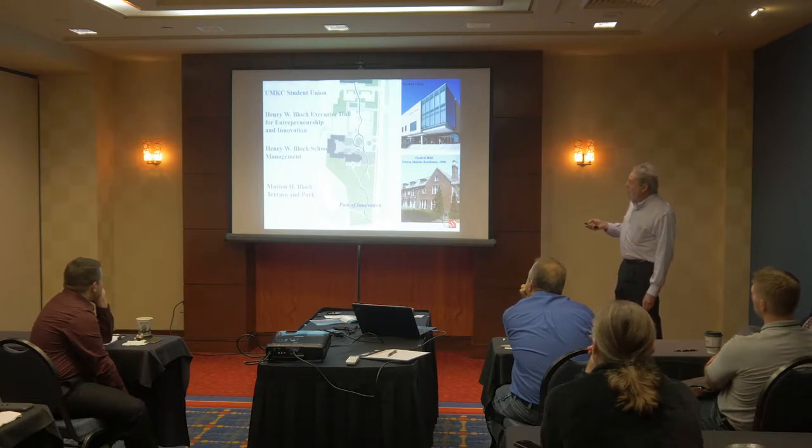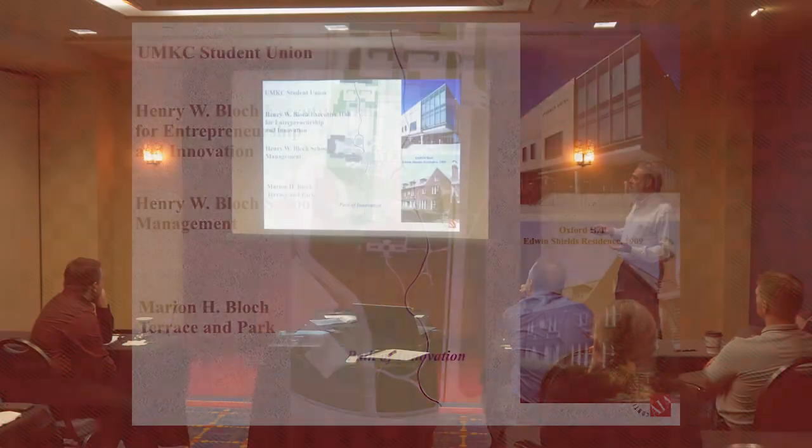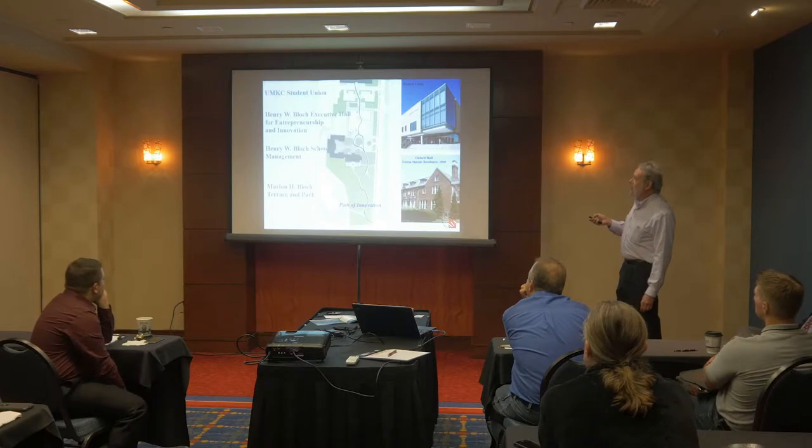So here is that existing Oxford Hall right here. The addition that I remember working on is a fairly conventional red brick. And this building up here is the yellow. And we're talking about what we were calling the path of innovation. It was a theme of the dean's that the path of innovation was never a straight line. He liked the idea that there are always mistakes and twists and turns anytime you go from an idea to a finished product. That's why this thing is kind of curvy.